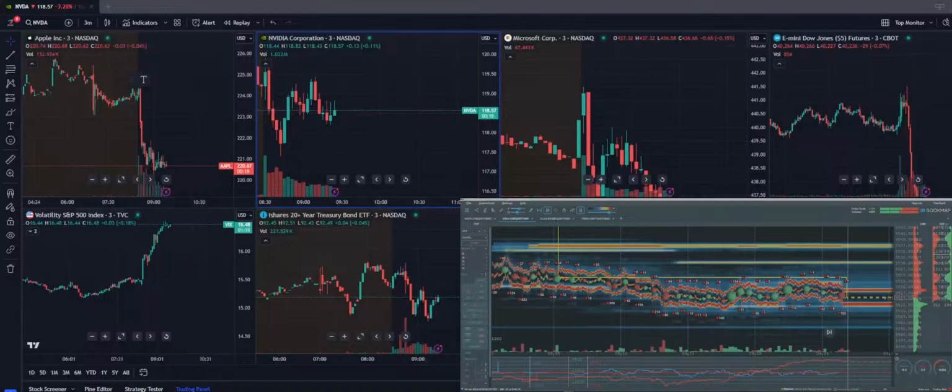A little bit more red here. $55.14. Dropping back off.